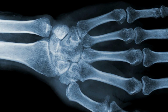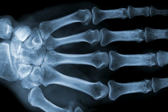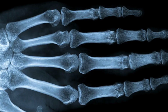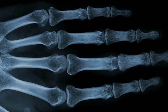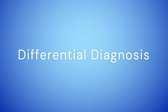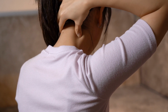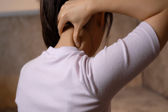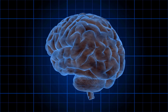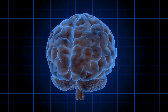In some cases, imaging tests like X-rays, ultrasound, or MRI may be used in the workup of hand numbness and to rule out other conditions that can mimic or overlap with carpal tunnel syndrome symptoms. It's important to rule out other conditions that can cause similar symptoms, like neck issues or other neurologic problems. This might involve additional tests or consultations with other specialists.